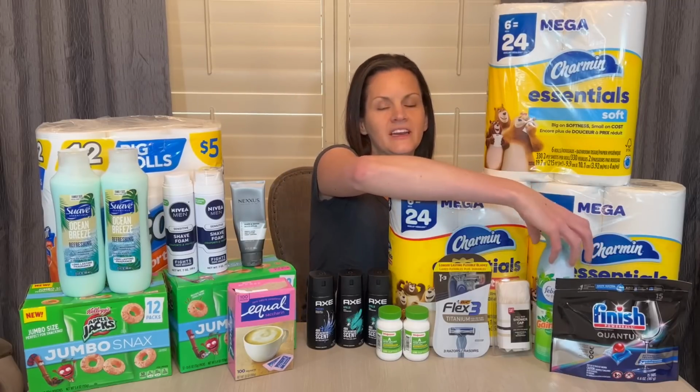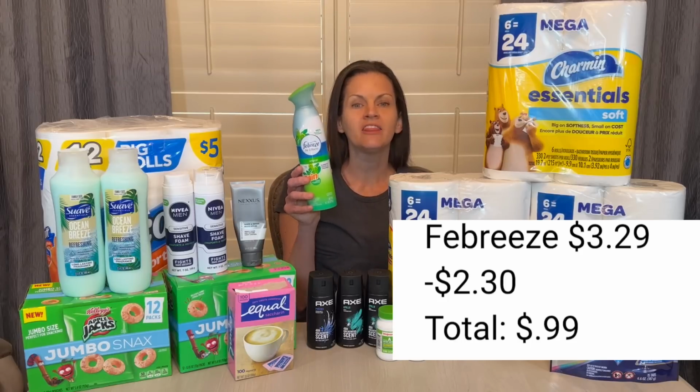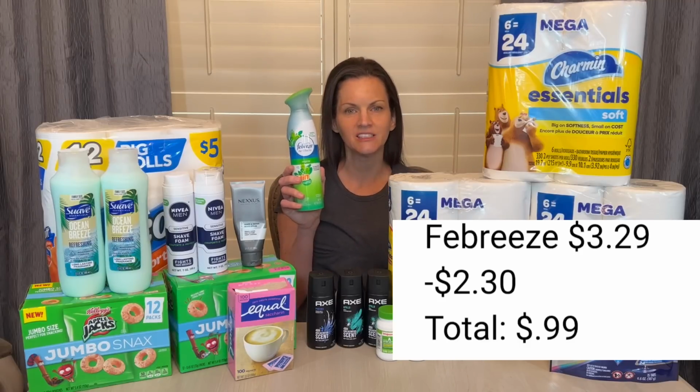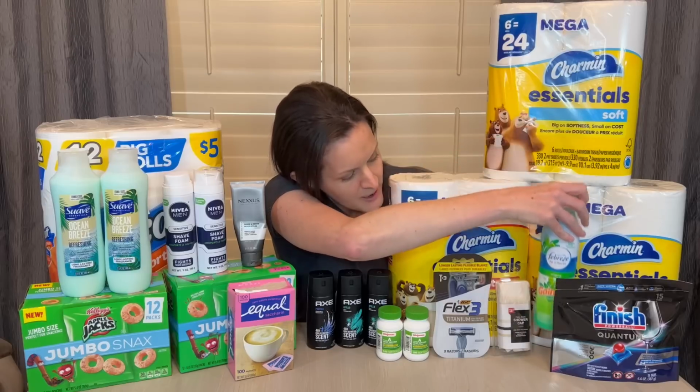This is also an easy deal. The Febreze sprays, if this is something that you use, they're $3.29 and there's a $2.30 digital coupon, making it just 99 cents. Now, this isn't something that I would normally pay 99 cents for, but it is a decent price if it's something that you buy quite a bit.